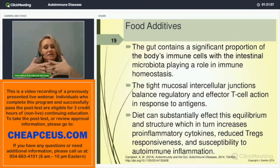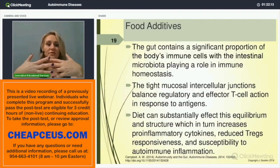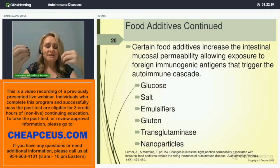Normally, the junctions of the cells in our intestinal mucosa are tight together. And being tight together, this epithelial barrier is going to control the equilibrium between tolerance of immunity and self-antigens and allow our system to function normally. When we consume diets that are high in food additives, what the industry is finding is that we get what's called junctional leakage. And you may have heard this, the leaky gut.